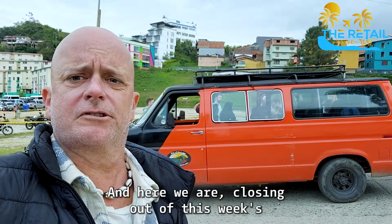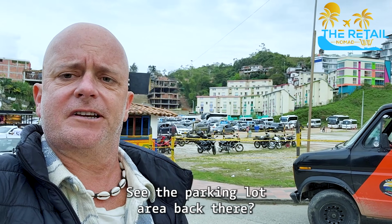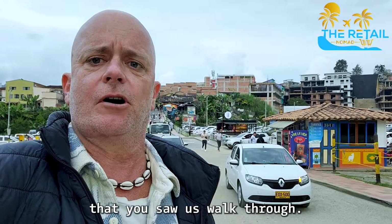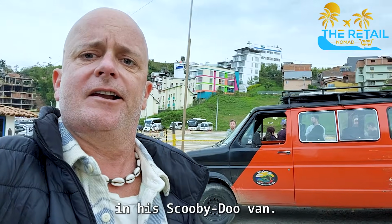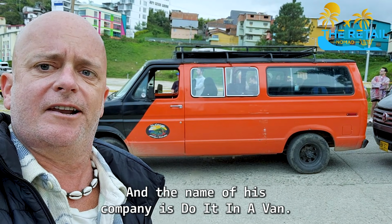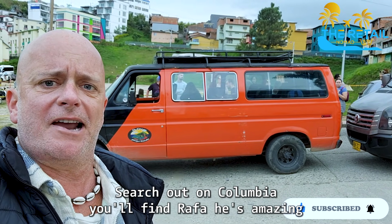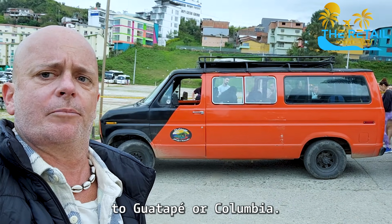And here we are, closing out of this week's trip to Guatapé. See the parking lot area back there to the downtown central antique area of downtown that you saw us walk through. And we had Rafa, the rock star tour guide, in this Scooby-Doo van, and the name of his company is Do It in a Van. You search that in Colombia, you'll find Rafa. He's amazing. Definitely find yourself this tour guide if you are coming to Guatapé or Colombia.